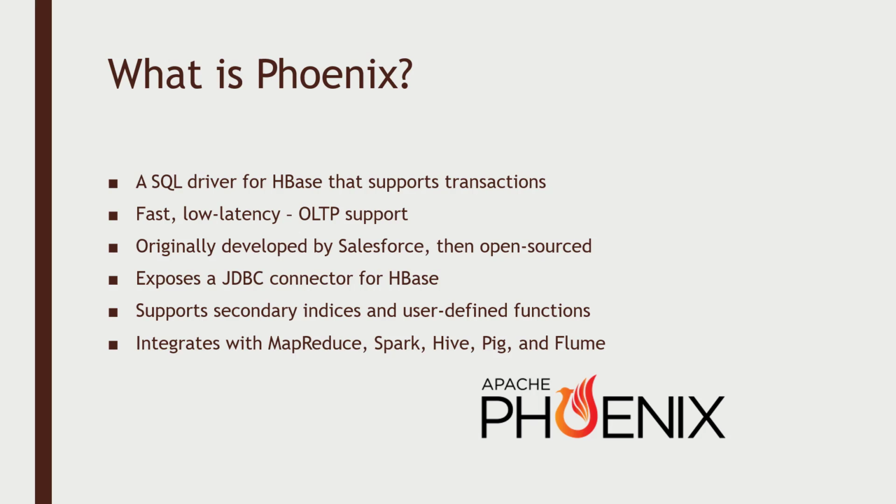Phoenix is also very fast and low latency, so it can be appropriate for OLTP applications, online transaction processing, in addition to analytic queries. So that means if you have a wide-scale, big web application that needs to execute very large transaction rates and get their answers back very quickly, Phoenix can actually meet those requirements, assuming your queries are simple enough. Obviously, if you're going to be doing a bunch of huge, crazy joins, you can't get blood from a stone.